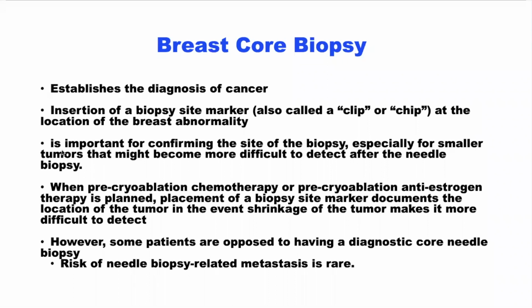Now, I recognize that not all patients are willing to have a diagnostic needle biopsy due to concerns about potentially penetrating the tumor. People express concerns about potential tumor spread, but you should know that there's really no evidence of needle biopsy-related metastasis actually happening. So tumor cells may displace, but that doesn't mean they displace and set up home and grow in another location.